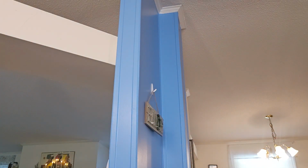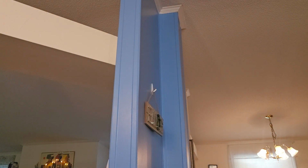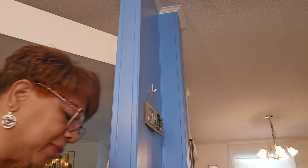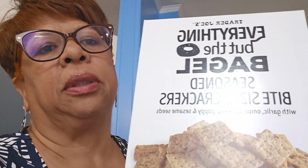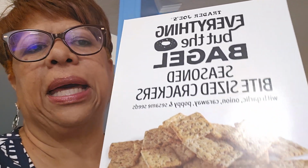So that was all the frozen food I got. And I saw these, this is the crackers. This is the pita bite crackers baked with sea salt. I'm gonna try those. They look good as well. And the everything but the bagel seasoned bite-sized crackers. And I like everything bagel, and I like the everything bagel spice, where if you cook eggs, you can put it in your eggs. I like that too. So that's all I got from Trader Joe's.